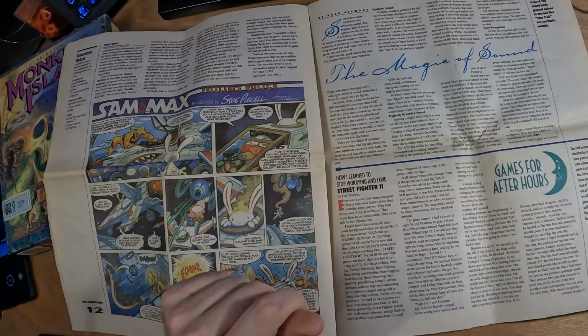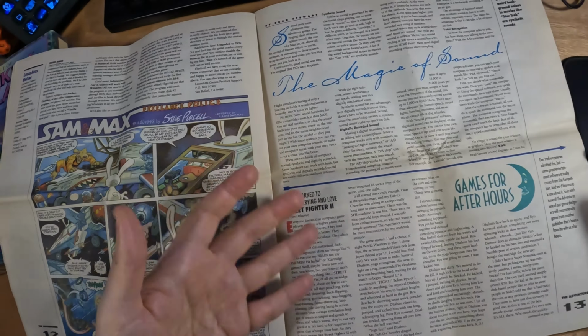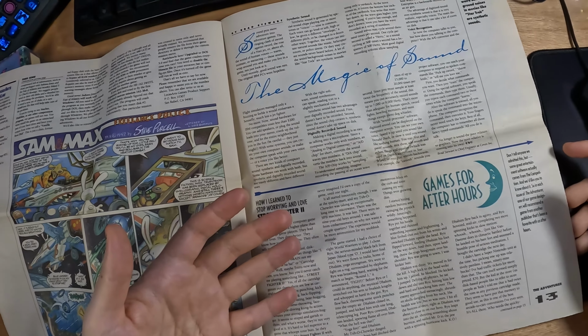Street Fighter 2. How I Learned to Stop Worrying and Love Street Fighter 2. There's just an article in here about Street Fighter 2.